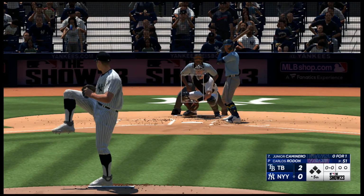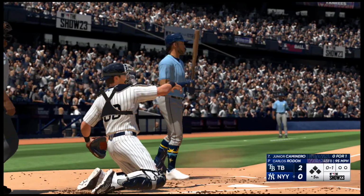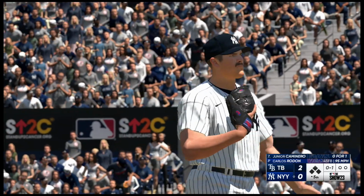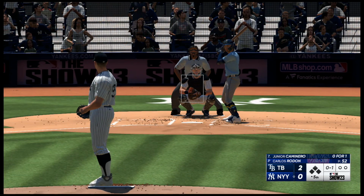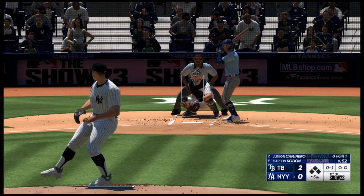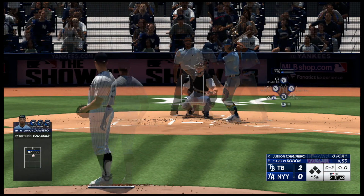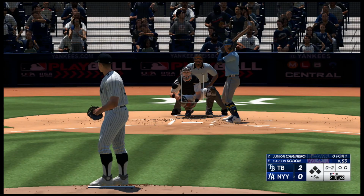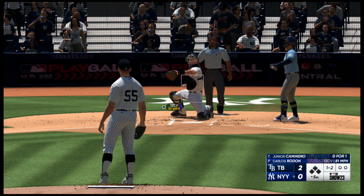The pitch. Late with the swing there. I think he was sitting on the off-speed there. Give it to him again. Kicks and fires. A little out front there as he swings through it. Ball one there.